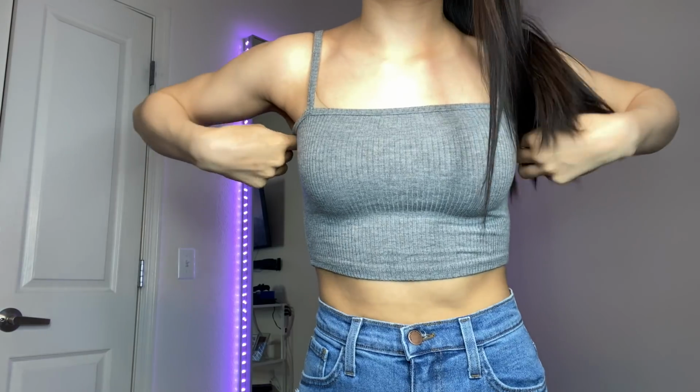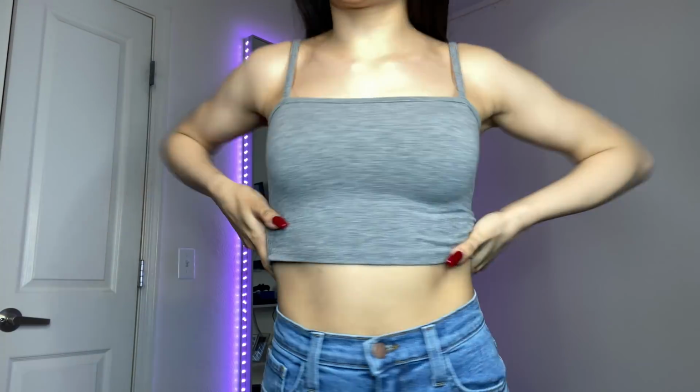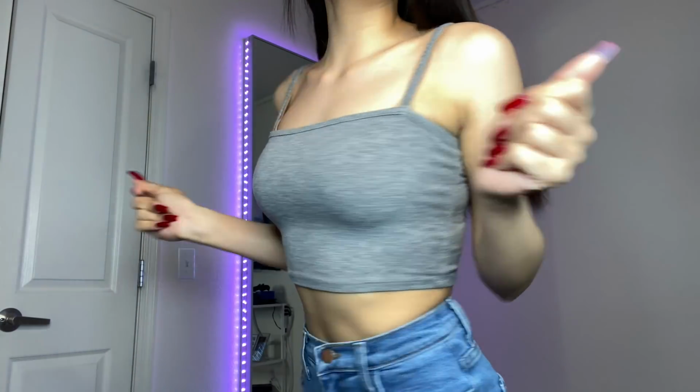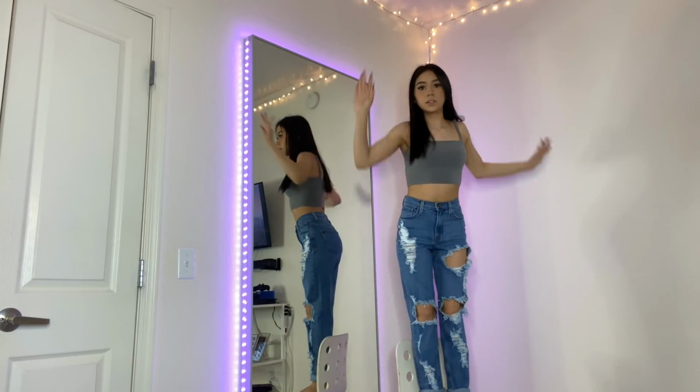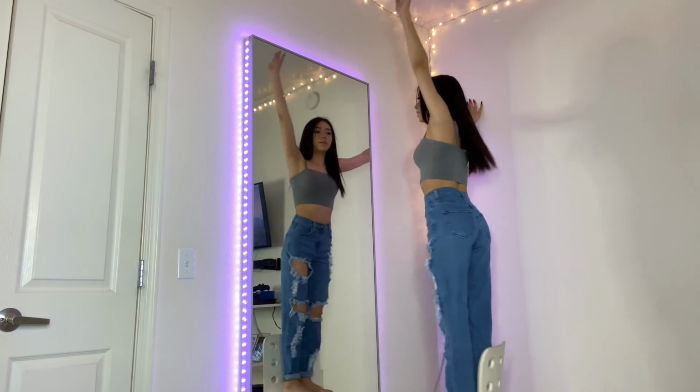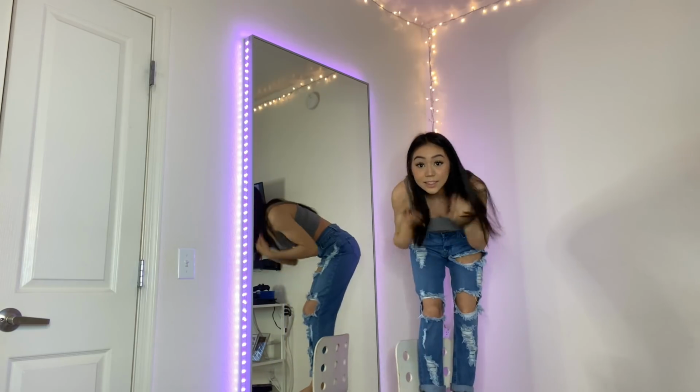All right, so I put on my outfit. I don't know if it looks good. I just have on this, I don't know what to call it. It's like a ribbed cotton cami, I guess. Super cute. I'm just wearing a regular bra with this because I don't have a strapless. So here's the full fit. I'm pretty sure this top is from Tilly's, and then for a fact that these jeans are from OOTD Fashion.